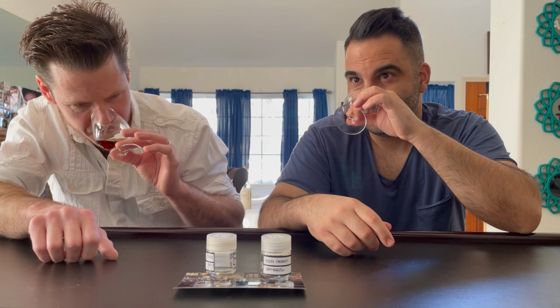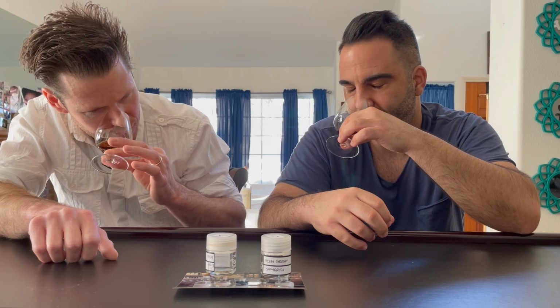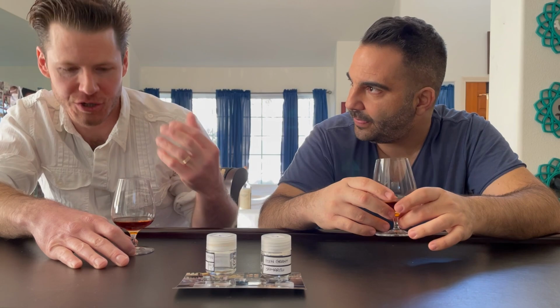Oh my God, this is just, it's got this unique minerality to it. It's more than just the wet rocks and the ocean spray. It's very hard to explain. I think you mentioned one time in a past review, like a mechanic shop. Yeah, it's like motor oil, diesel, feels like a mechanic shop. But it's so sweet.